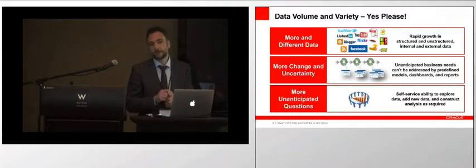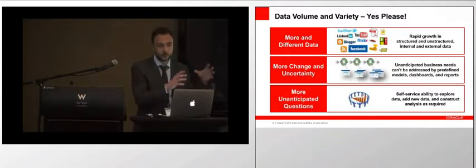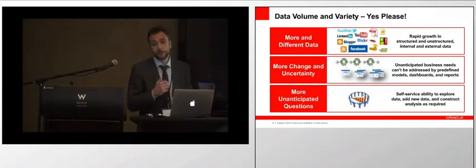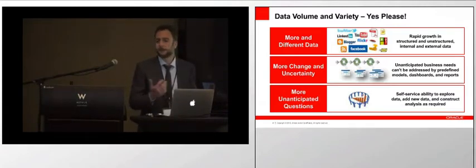Compound that with the fact that in the BI world, users are really savvy these days. They've no longer just been to a training course and they know how to click on refresh on their favorite report every Monday. They're kind of mini data scientists themselves. They go out and explore Google. They know how to do research. So the product that we bring to market needs to facilitate the much more sophisticated type of user that's using lots of different types of tools and getting the information they need pretty much on their own if it's not in their BI system.